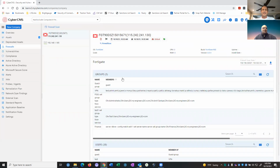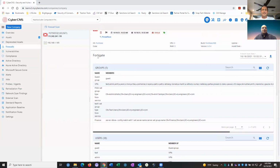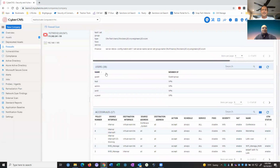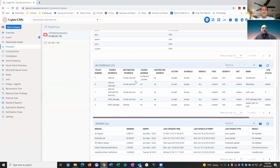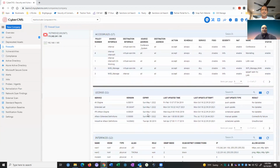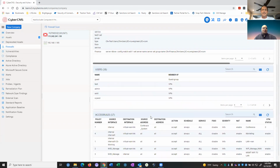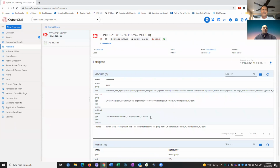But look at the things that, this is an authenticated scan. So you set up a user for CyberCNS to do this. And then it will go in and tell you about the groups that are on the system. It'll tell you your OS version. And you can alert on these things if you want. You can look at group membership. You can see the rules that are in place on the firewall. You can see the licensing that's set up, the interfaces and their basic configuration, what's allowed on them. This is a really good quick look at the configuration of a firewall. And that saves us a lot of time when we get that scan working and regularly reporting.